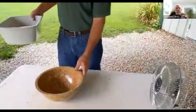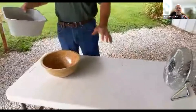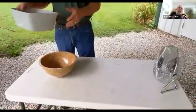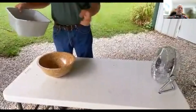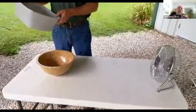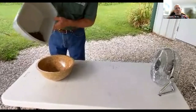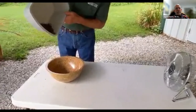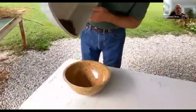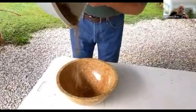Now, a little trial and error may be useful to help figure out where you should be relative to the air currents, because too strong of an air current and you'll blow your seeds away. Too light of an air current and the debris will stay with the seeds. But typically the seeds are the heaviest part of the mixture, so let's see how this is going to work. Oh, it's working nicely. We can see how the air current is blowing the debris away from the seeds.